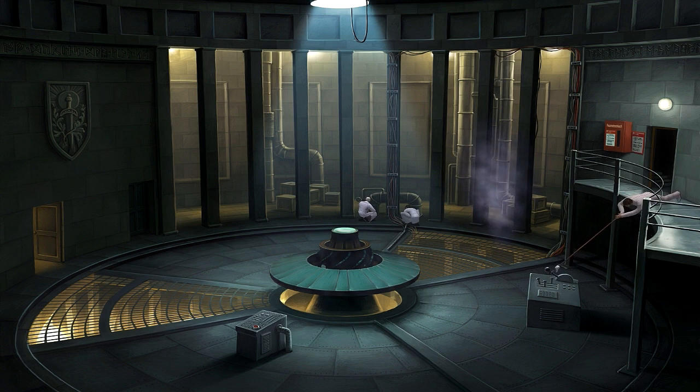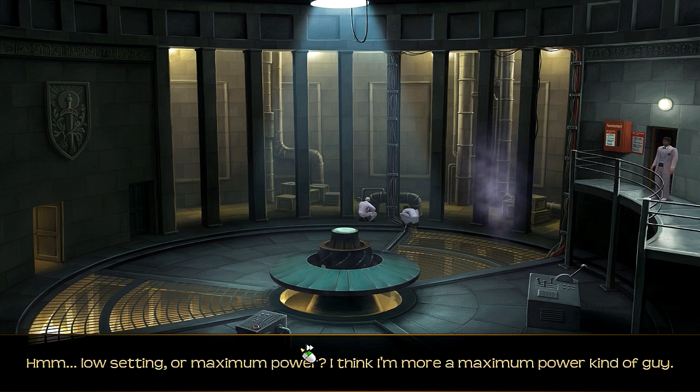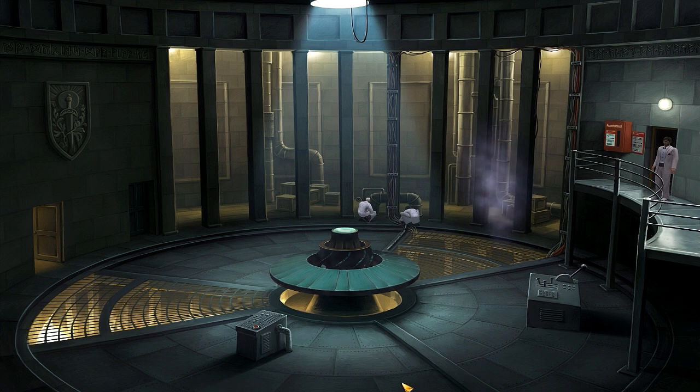Go, Fenton, go. You can do it. There we go. It does seem to me that these two gentlemen would notice the sudden change. Low setting or maximum power? I think I'm more a maximum power kind of guy. You are definitely a maximum power kind of guy. Never have I seen a more maximum power kind of guy than you.